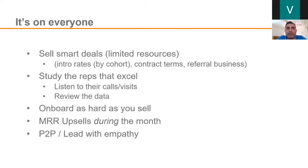So again, look for the people who are champions within your business, and maybe you can get more dollars from them right now, potentially. Maybe they're underpaying right now, right? And that could reduce your churn rate.